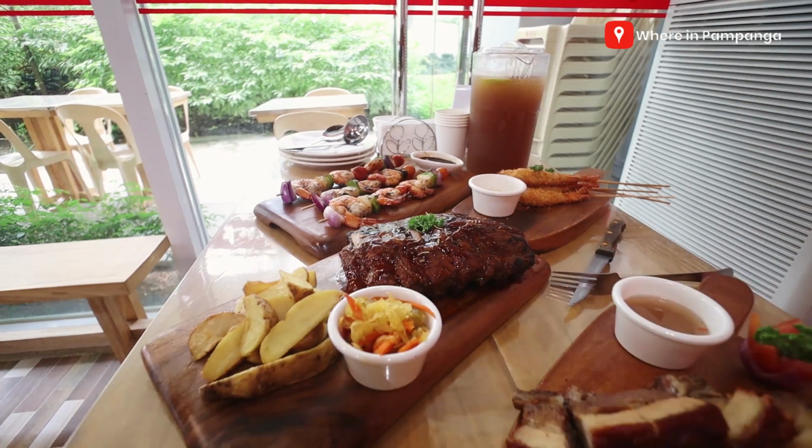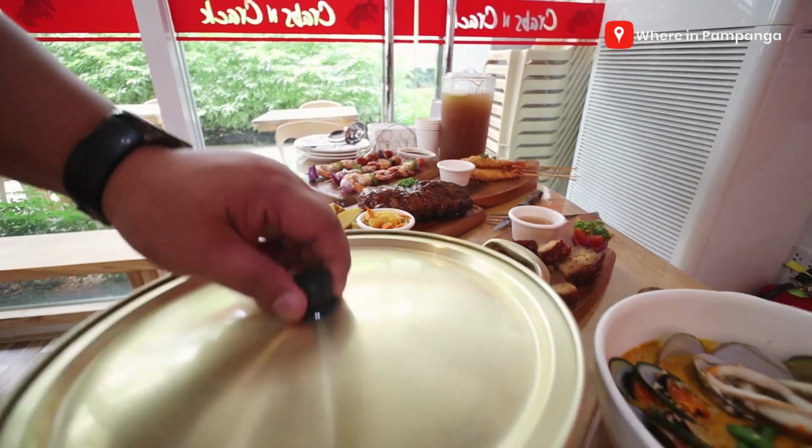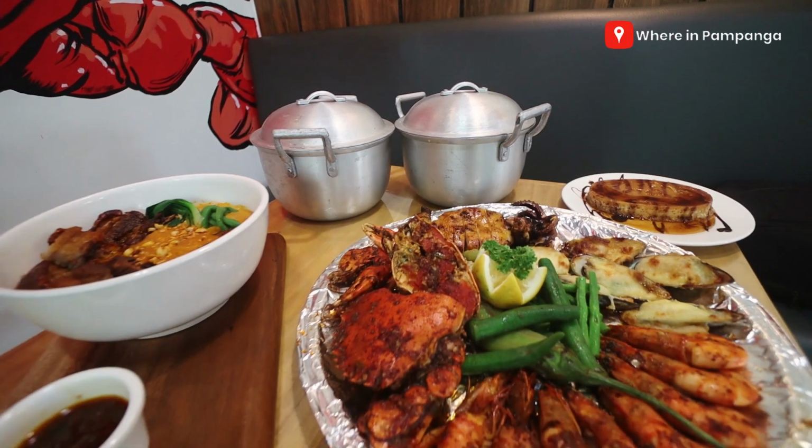Alright, so guys, you know this is our favorite spot. Yes. Dito sa Crabs and Crabs. As we always go here, laging puno yung table. Full table actually. Yes. So we were invited to introduce you guys yung mga bagong menu nila. So let's start from my side.